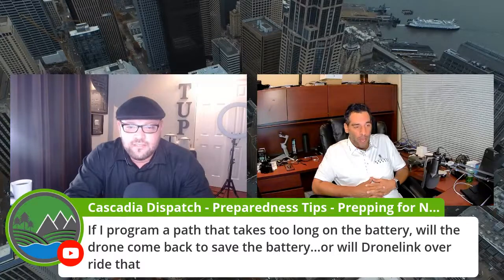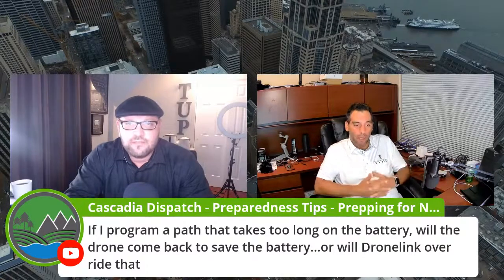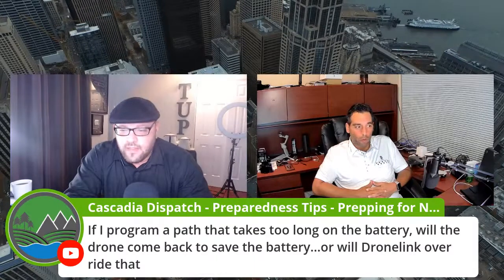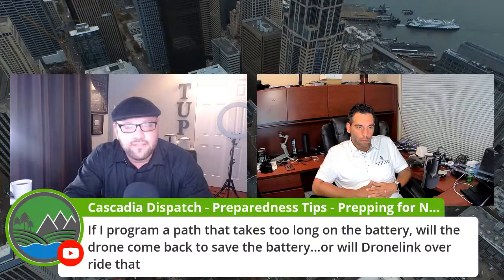It knows how much battery's left. You can see on your screen how much battery's left, and if it gets down to a point where you're 100 feet or 1,000 feet away, it will try to come back. It will come back and it will land where you are automatically.